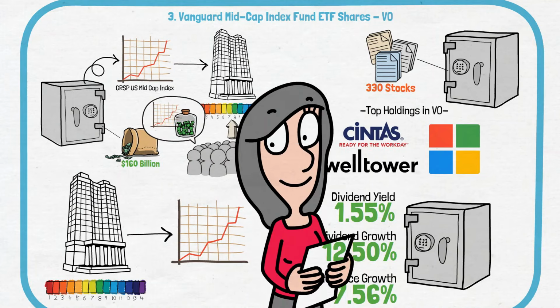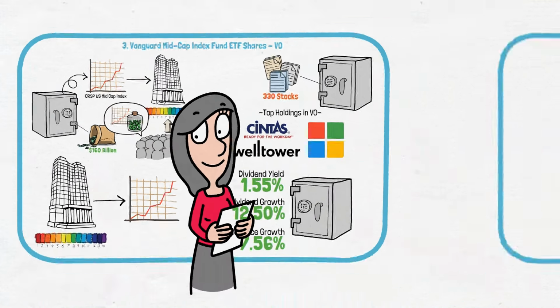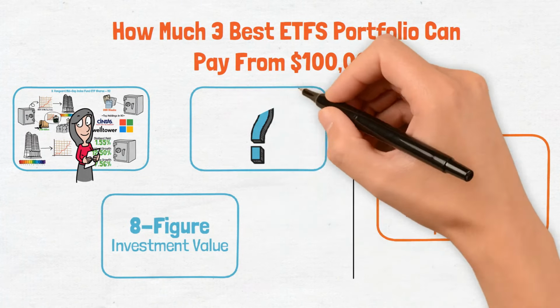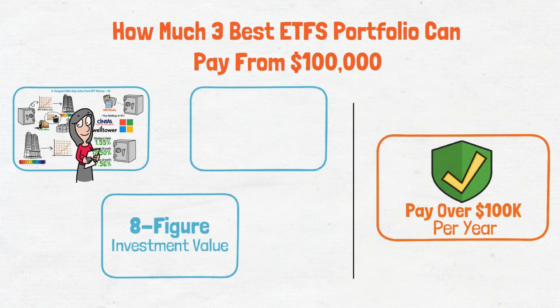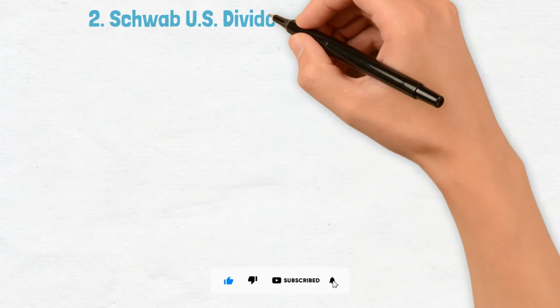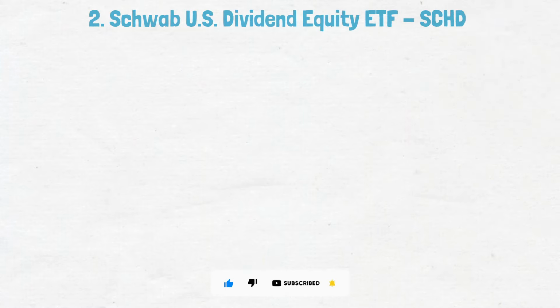VO covers strong mid-cap growth stocks. However, to ensure stability and consistency in our portfolio, we also need strong and established dividend stock ETFs. That's where our second ETF comes in. Schwab U.S. Dividend Equity ETF, known by its ticker symbol SCHD.